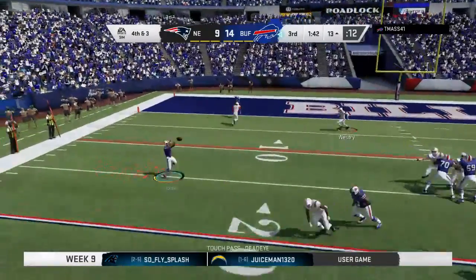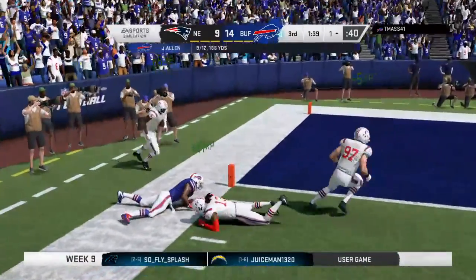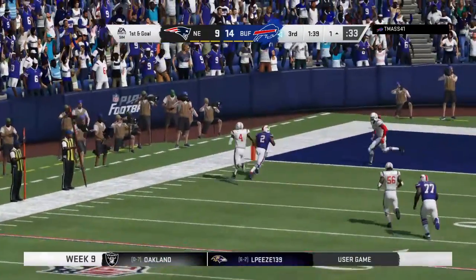So they're going for it, and here's Allen. That's to his running back, complete. Some collective exhales over there on the sideline. A big pickup through the air on 4th down to bring up 1st and goal.